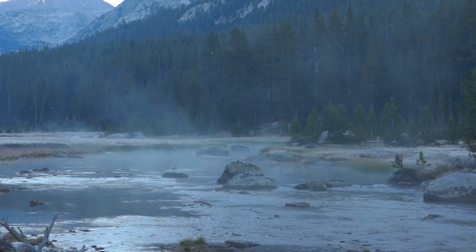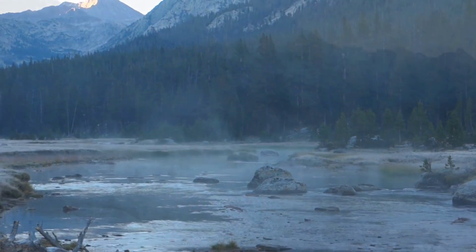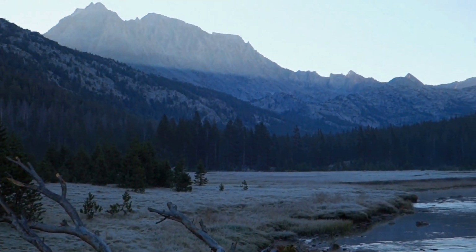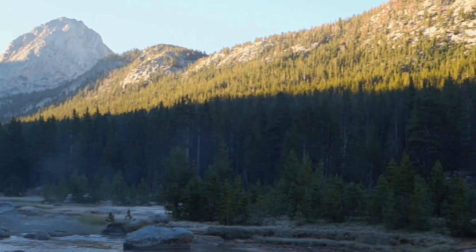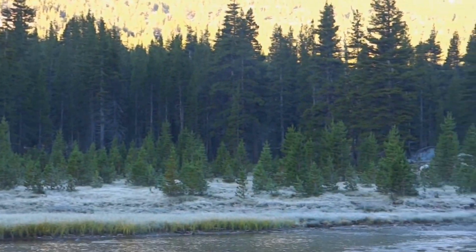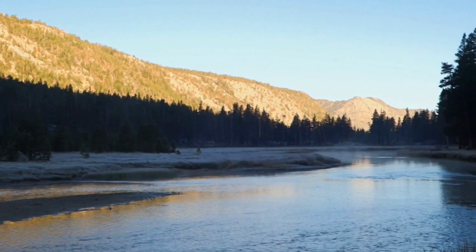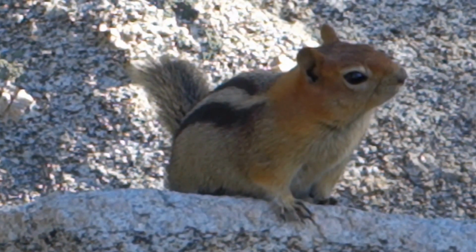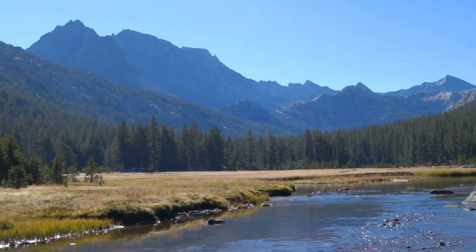Morning, McClure Meadow. The sun is just beginning to rise and there is a beautiful mist over the water. Amazing sunrise. The edge of the sun is just touching Mount Darwin over there, and the walls of this canyon are now starting to be illuminated. McClure Meadow.